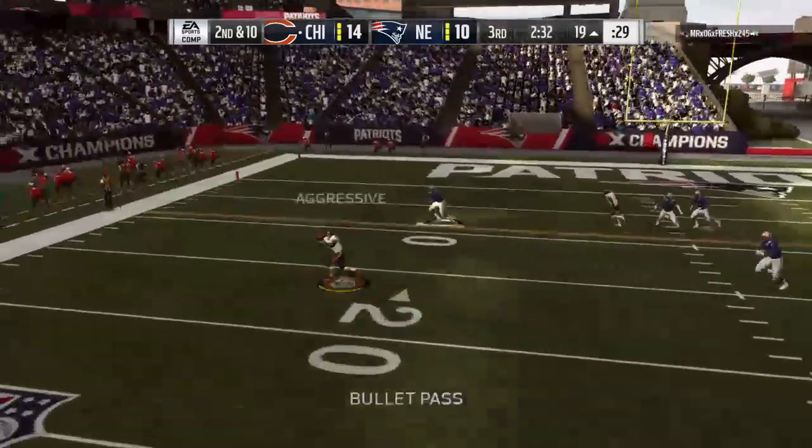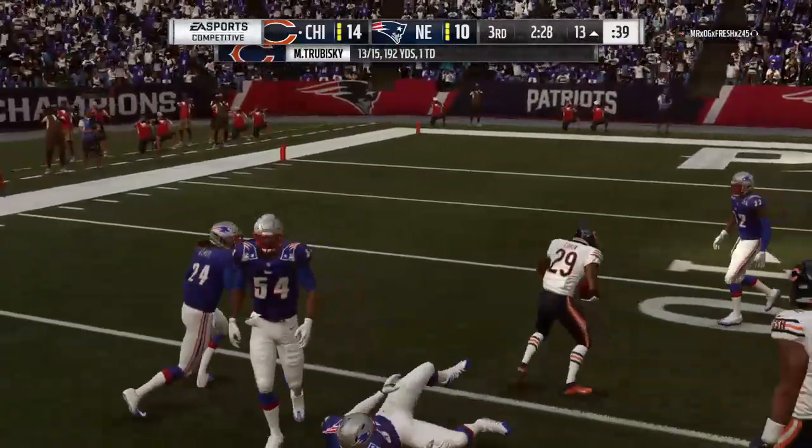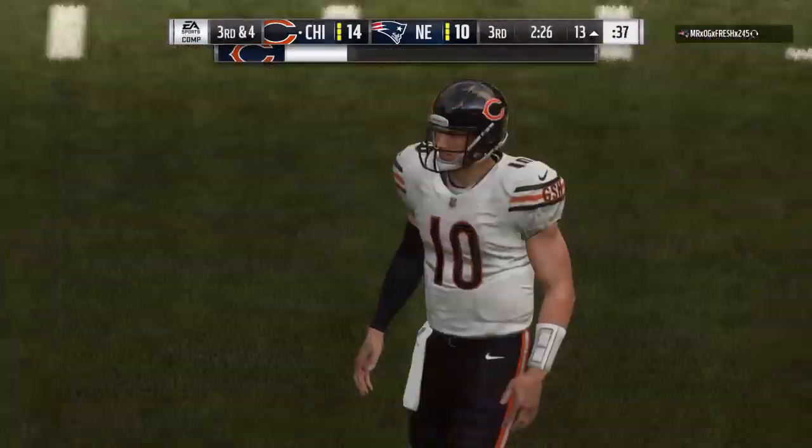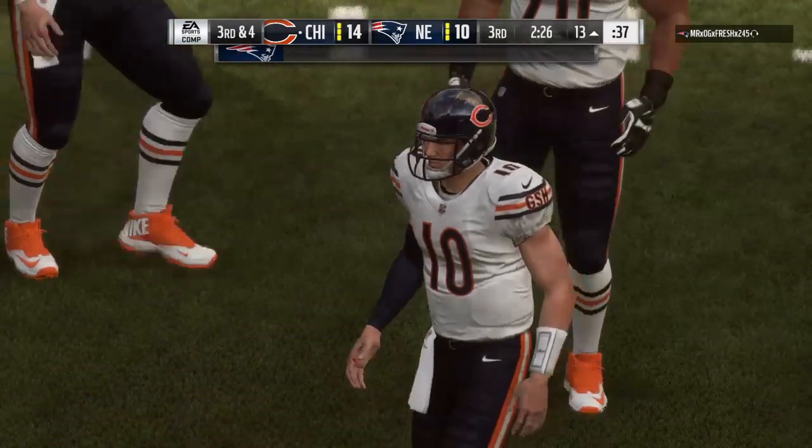2nd and 10. It's Trubisky again. Throwing for his running back, and he's got him complete. And they'll bring him down at the 13-yard line. 6 yards on the pickup, and that's going to bring up a 3rd down.